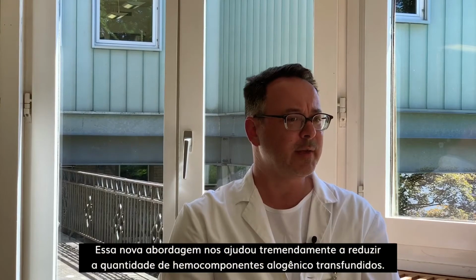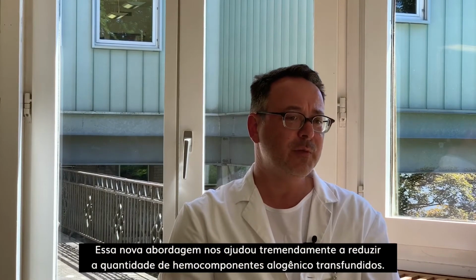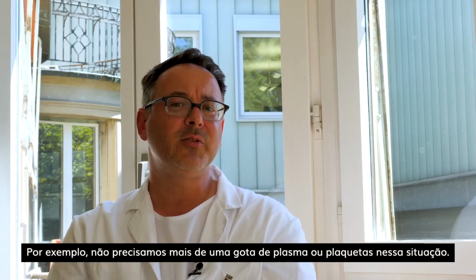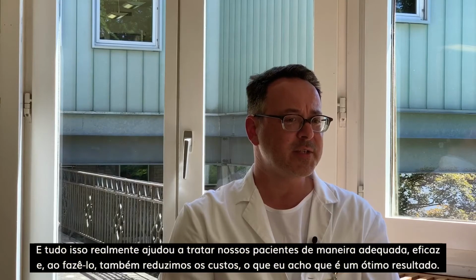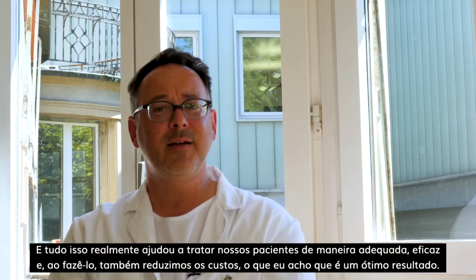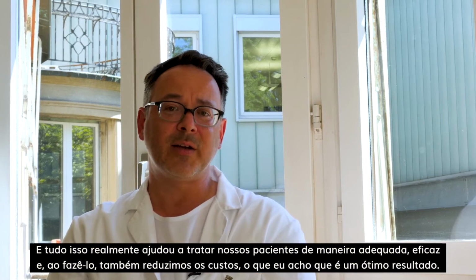This new approach has helped us tremendously to lower the amount of transfused allogeneic blood products. For example, we no longer need any drop of plasma or platelets in this situation. And all of this has actually helped to treat our patients sufficiently and effectively. And just by doing so, we have also lowered costs, which is, I think, a great outcome.